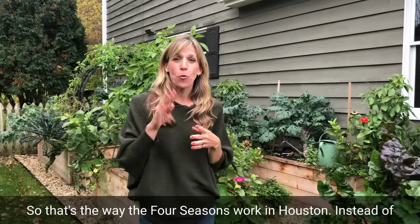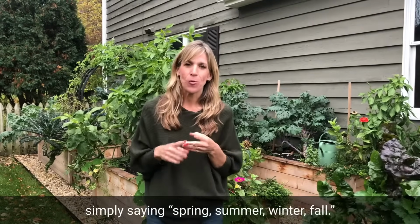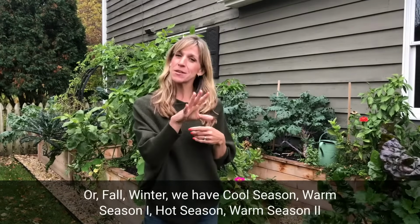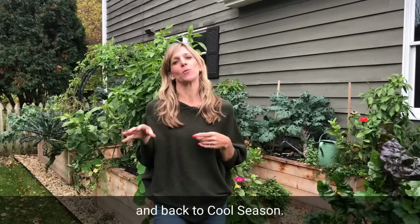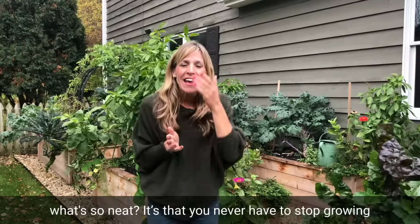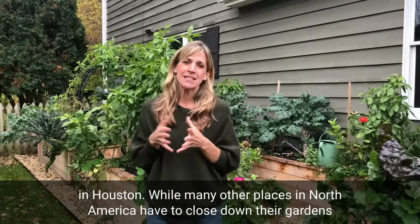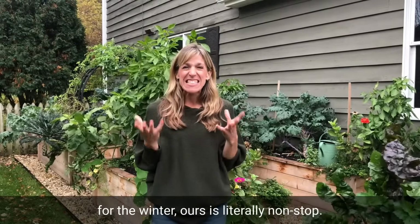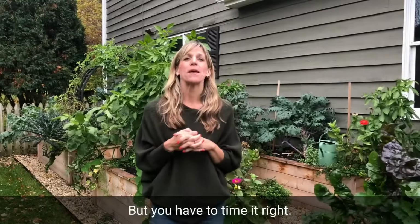So that's the way the 4 seasons work in Houston. Instead of simply saying spring, summer, fall, winter, we have cool season, warm season 1, hot season, warm season 2, and back to cool season. So we have these great 4 seasons, and you know what's so neat is that you never have to stop growing in Houston. While many other places in North America have to close down their gardens for the winter, ours is literally non-stop. But you have to time it right.